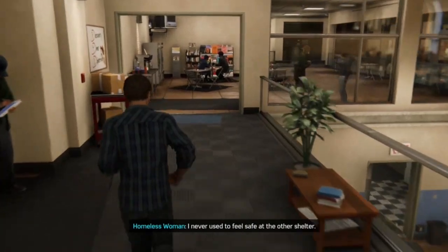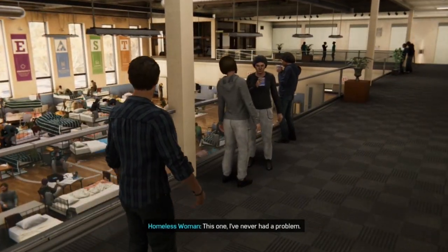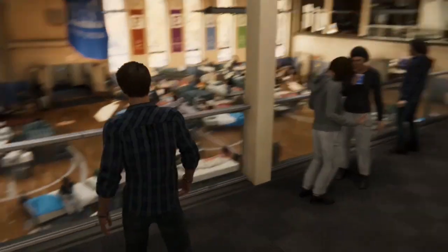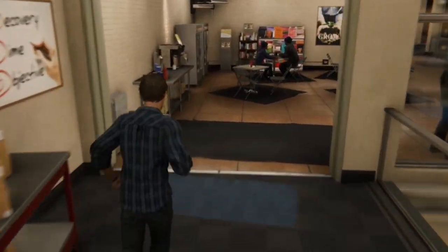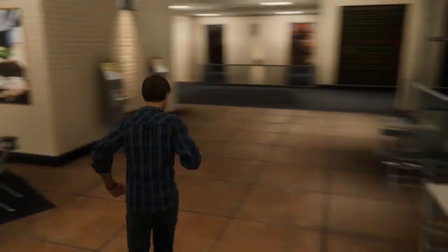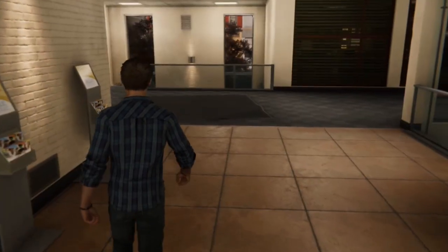I never used to feel safe at the other shelter. This one, I have never had a problem. There's always someone looking out for us. Man. Well, I'm glad everyone's doing well at least. Well, as well as they can be.